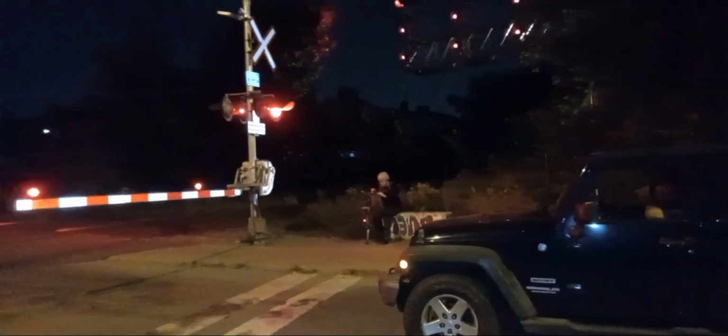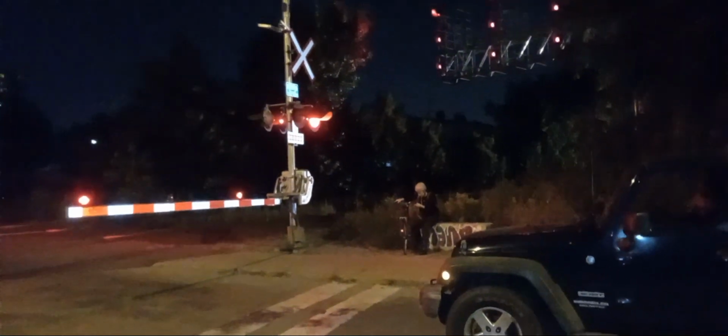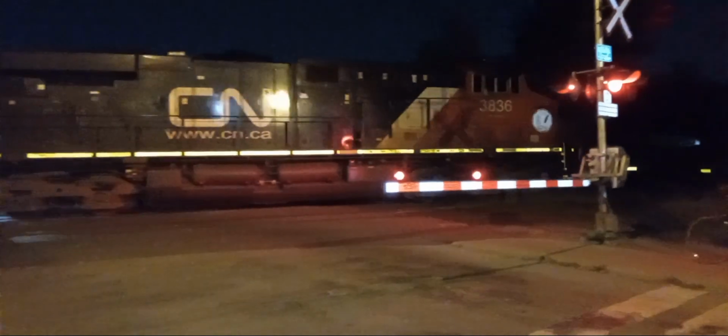Here comes the train. I think it's a mixed freight. It better be. I thought I heard 3063 because I already caught 3063 West. What do we got for power? He is slow as molasses. 3063 and 2254, and we got a CN unit. We got CN 3836.